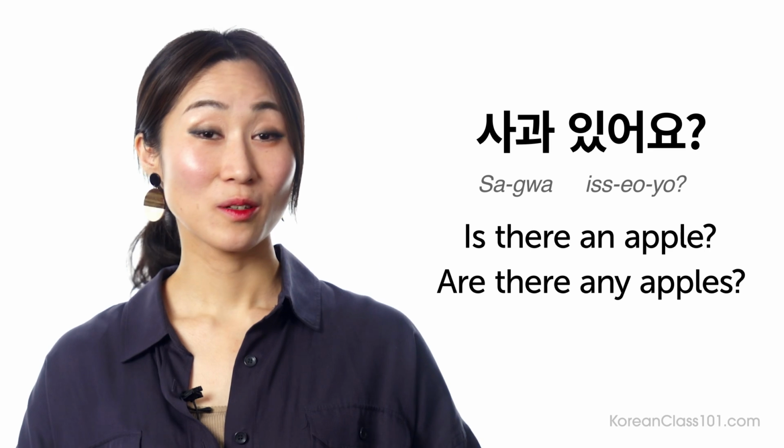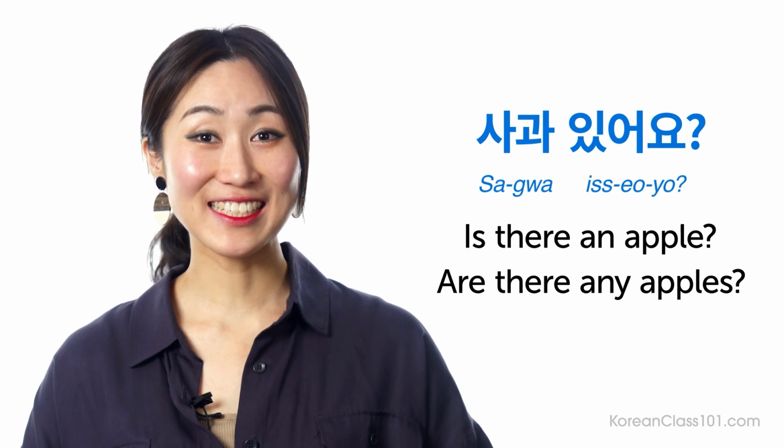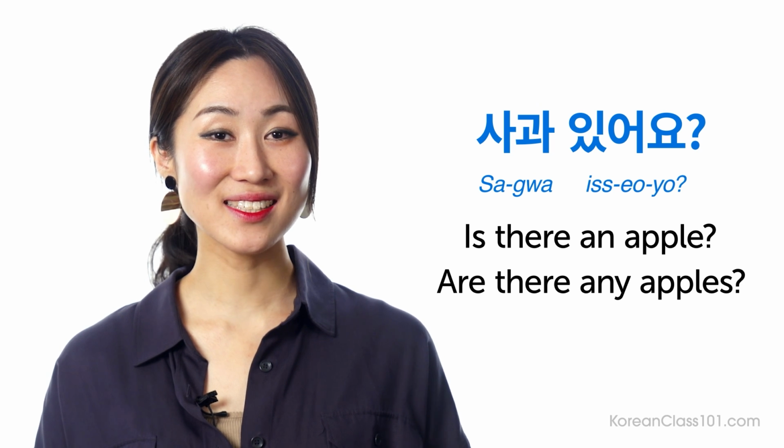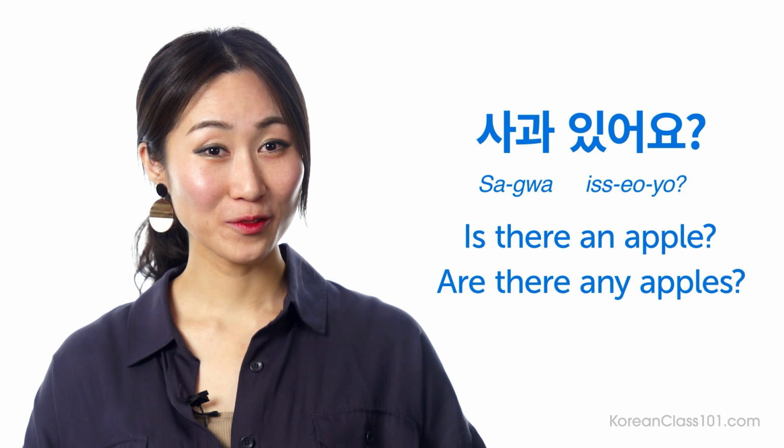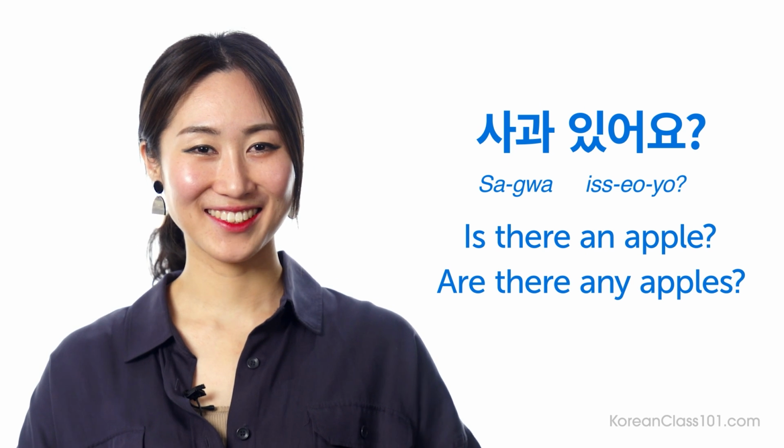In most cases, Korean doesn't make a distinction between singular and plural nouns. You will use the same pattern when you are looking for salt or an apple or a dozen apples. For example, 사과 있어요? can translate as are there any apples? Or is there an apple? Depending on the number of apples. The English translation may alternate between singular and plural, but the Korean pattern remains the same.